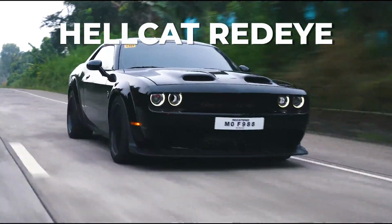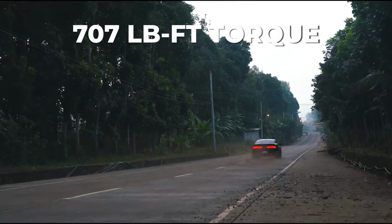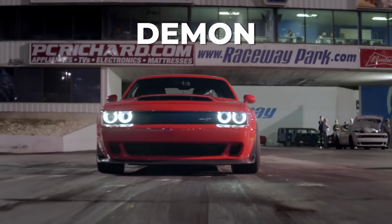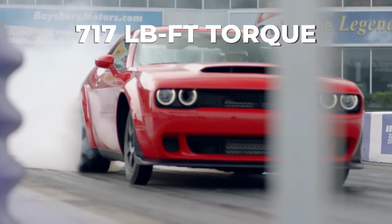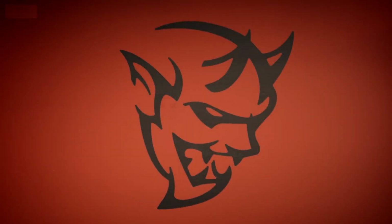The Hellcat Redeye gives you a solid 797 horsepower and 707 pound-feet of torque. The Superstock steps it up slightly with 807 horsepower and 717 pound-feet of torque, but the Demon? It's in a league of its own. On regular fuel, it hits 808 horsepower and 717 pound-feet of torque. Do you know what it takes to turn a muscle car into an absolute monster? Yes, just to switch to high-octane fuel.